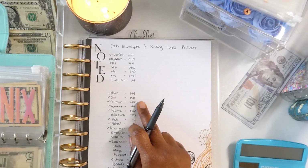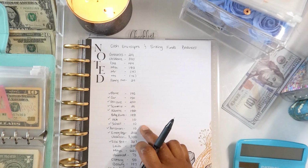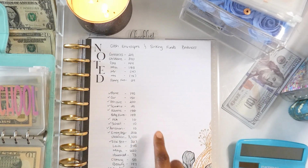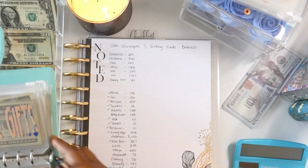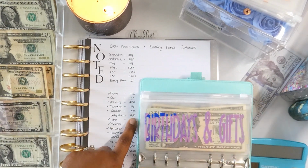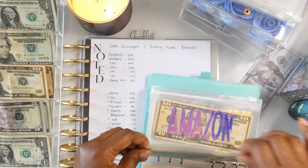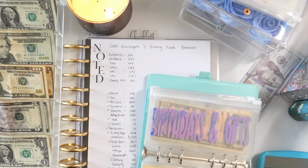Pet care, we're good. Terminex, we're good. Karate is good. HOA should have 10. We just put 10 in there for the month of March. So we're good there. Back to school, we're good. Birthdays and gifts. So birthdays and gifts, we did spend some money in this category. I should only have $198 left. So let's make sure this is right. We had to donate to my friends. 2 of their kids were in pageants, and then we also had a birthday that my daughter went to.